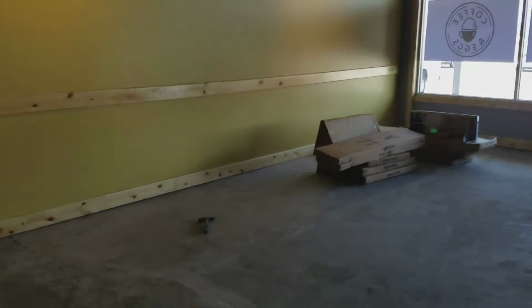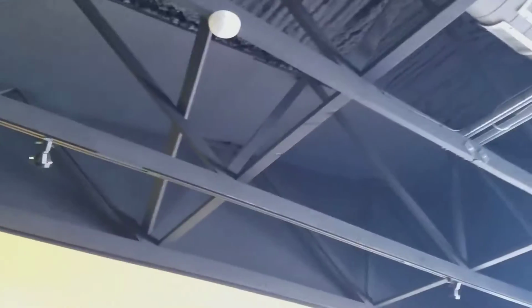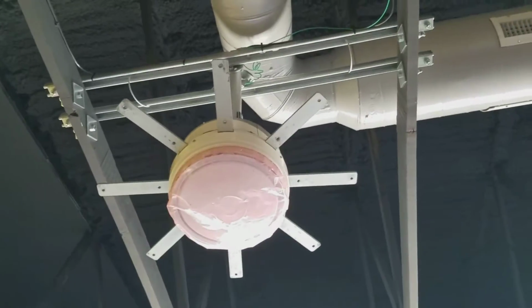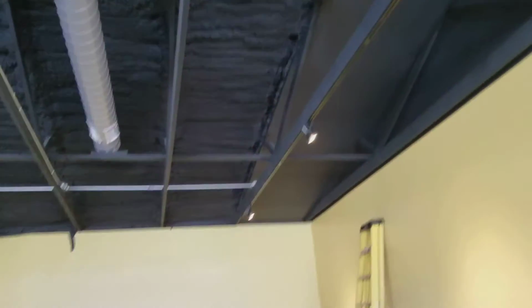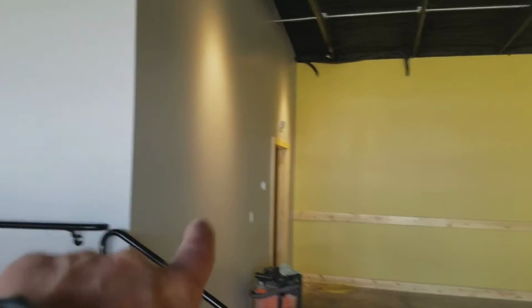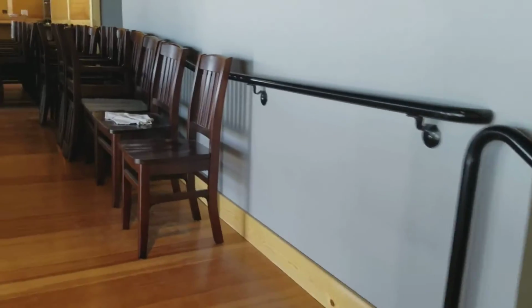Here's our big yellow wall with our chair rail. Black ceiling. Of course, dry fog, man. Our big ass fan, because we are Kentuckians, and no Kentucky restaurant should use anything other than a big ass fan, because it's your hometown. Painted the central heat and air system. Of course, got gray on that wall, yellow along that wall. And then got the steps in, ramps in, of course, and everything else.